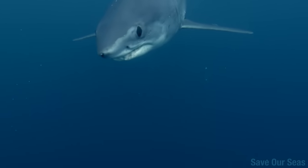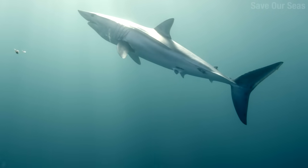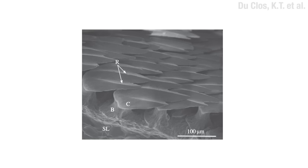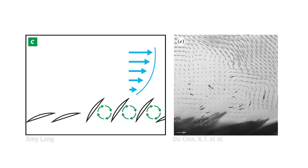Listen, you try to swim in drag. Your boa gets all tangled, and never mind the petticoat. Now, the shortfin mako is the fastest shark, reaching speeds of 70 to 100 kilometers an hour. They have special denticles. If water begins to curl backwards on their skin, creating drag, their denticles pop up and trap that backward flowing water, which reduces the drag and lets them swim faster.